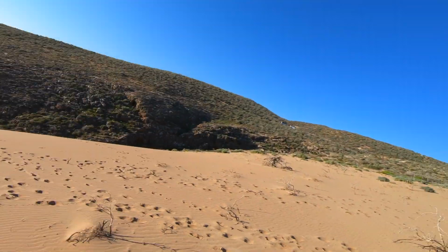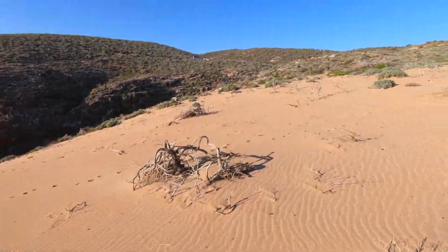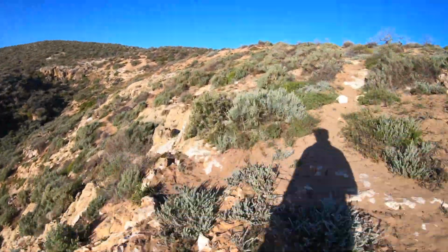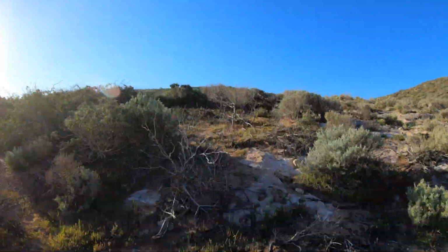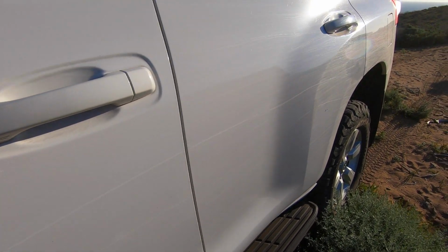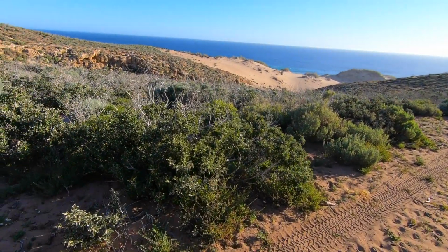It's like a moonscape in here. Don't know if you can see in the sun there, all the nice pinstripes. There's some deep ones. Oh well, that's what you get, I guess. Okay, let's get set up to go down there fishing.